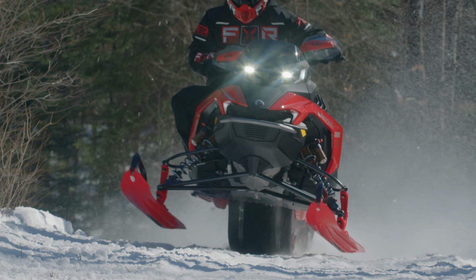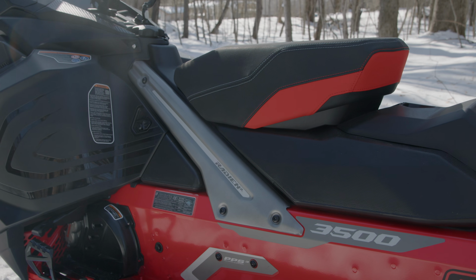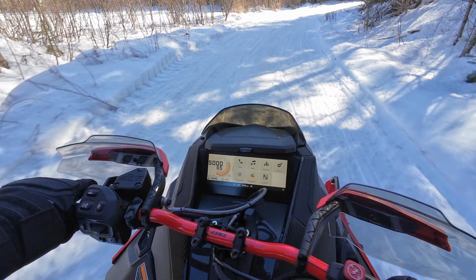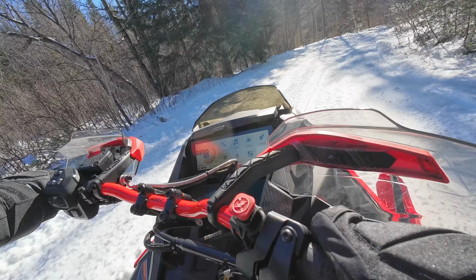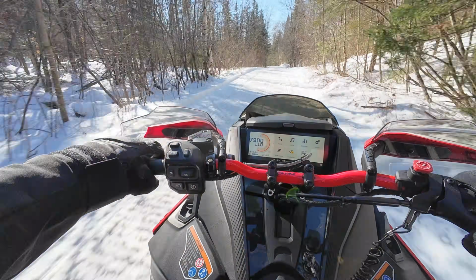Those Blade XC skis look like something off of a snowcross track, but they work really well. The seating position and the seat foam are perfect for the rider who likes to attack the trail and ride aggressively. But at the same time, it's not abusive or punishing on a long day's ride. It's just, well, it's just right.